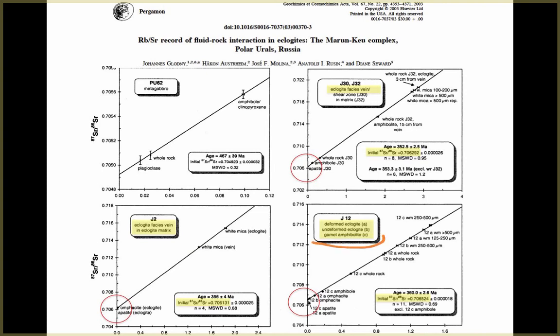In the eclogite and garnet amphibolite, we see an initial strontium ratio of, again, just over 0.706, and we see very good equilibrium between the minerals within the eclogite and the minerals within the garnet amphibolite, equilibrium shown by those minerals falling very nicely along this line, and having an initial strontium value that is almost identical to the white mica-rich veins that intruded the original rocks. So what does that tell us? That these white mica-rich veins intruded the amphibolites, and that those veins were responsible for growing the eclogite facies minerals.